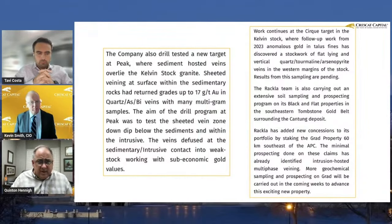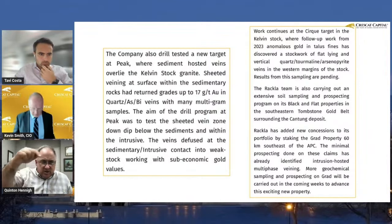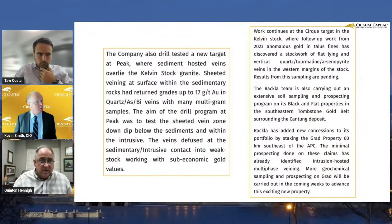Anyway, at Peak, there was a lot of carapace, basically a roof of sedimentary rock over a granite. But there's a lot of gold leaking out of this thing. And these guys were trying to test down through that sediment to see if they could find the sheeted veins going down into the granite. Again, it sounds like they didn't come up with what they wanted to see. They talk about weak stockwork with subeconomic gold values. Again, disappointing, but that's how she goes sometimes.